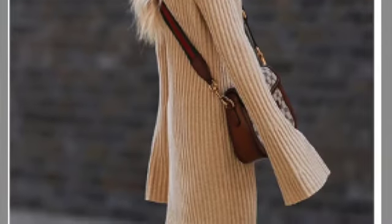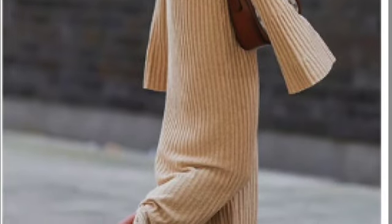Yeah, we've been seeing this trend since I think just last year, maybe the year before. These midi length knit dresses, and you're seeing them sleeveless, where you just wear something over them. But I think for most of us, especially our age, and with my flabby arms, I would want either elbow length or all the way to the wrist length. You have to go carefully with this if you have bulges. Sweater dresses will reveal every bulge.